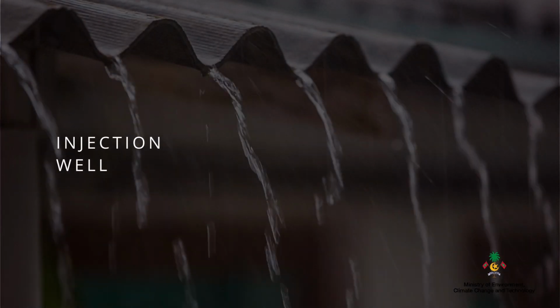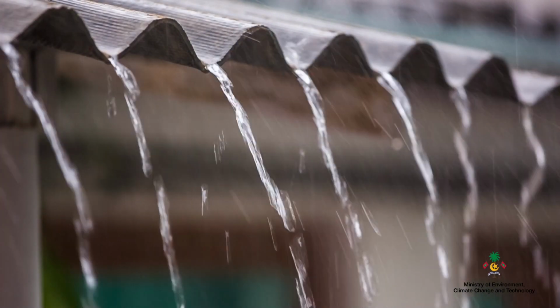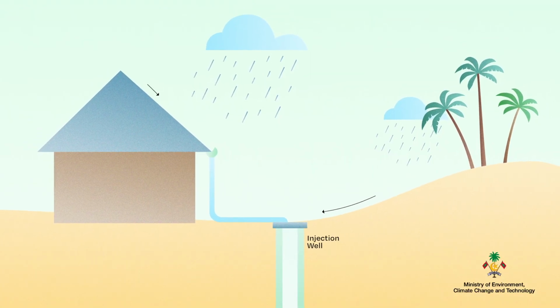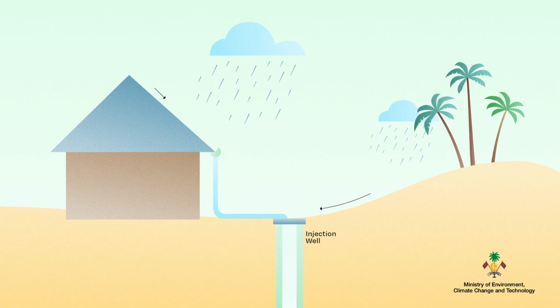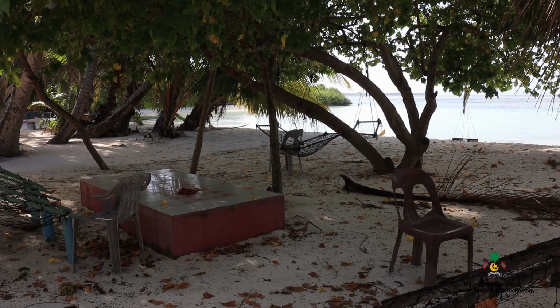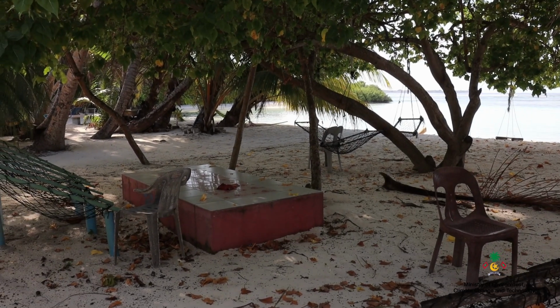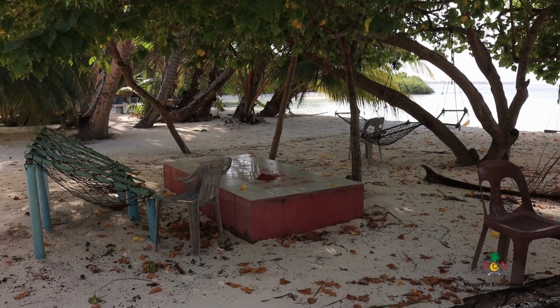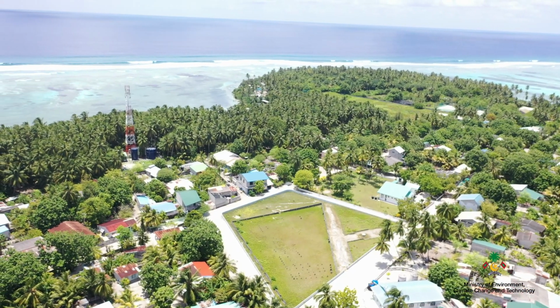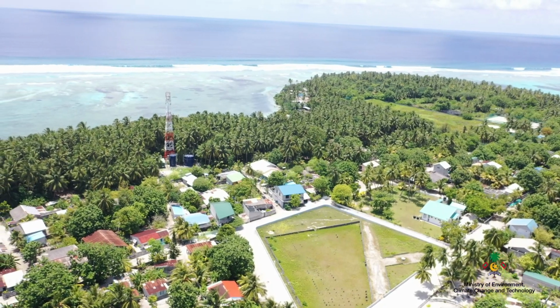Injection well. Runoff from roof or drain will be diverted and injected into the deep aquifer through a borehole and stored there. Aquifers on islands belong to the category of shallow, unconfined aquifers, and therefore the rate of infiltration will be very small. The island's topography doesn't support diversion of a large quantity of water from ground to an injection well.